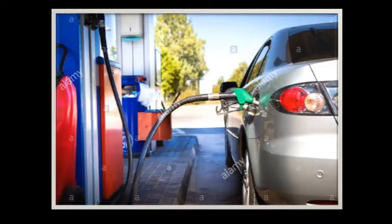Does this picture look familiar to you? Yes, it's the petrol station. Our vehicles need fuel, petrol or diesel, to run.